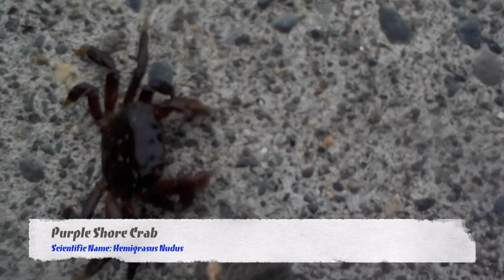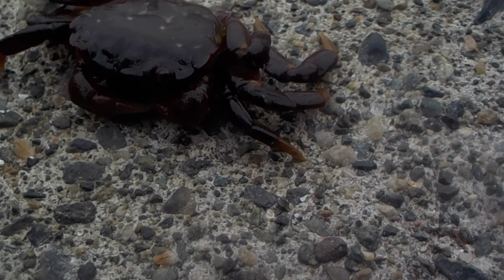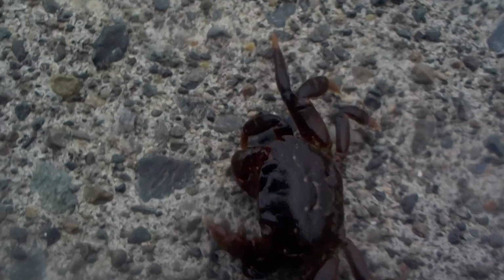Purple shore crab, the favorite crab that I filmed out in British Columbia, is a common species of crab that can be found sheltering under rocks in intertidal areas along the west coast of North America, from Alaska to California into Mexico. This crab's main diet is primarily sea lettuce and other green algae, and can sometimes be seen scavenging on dead animals.